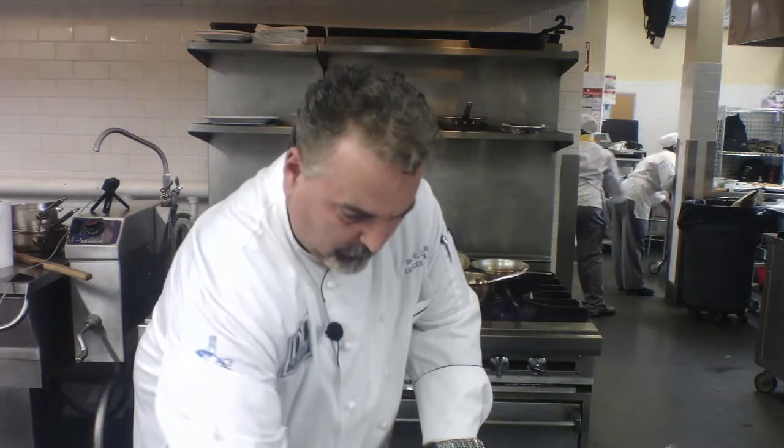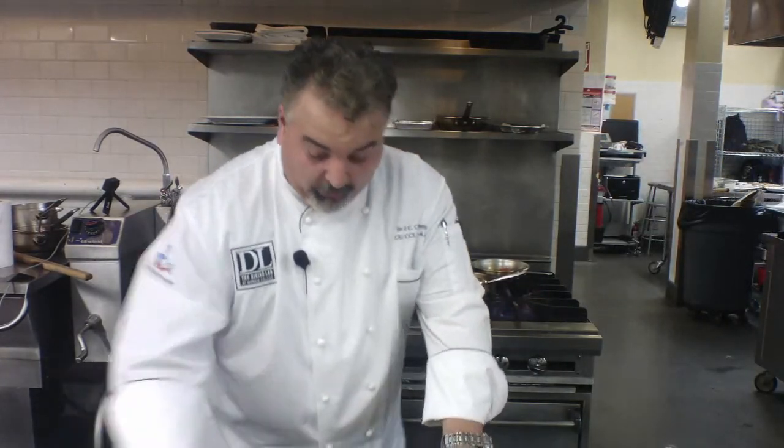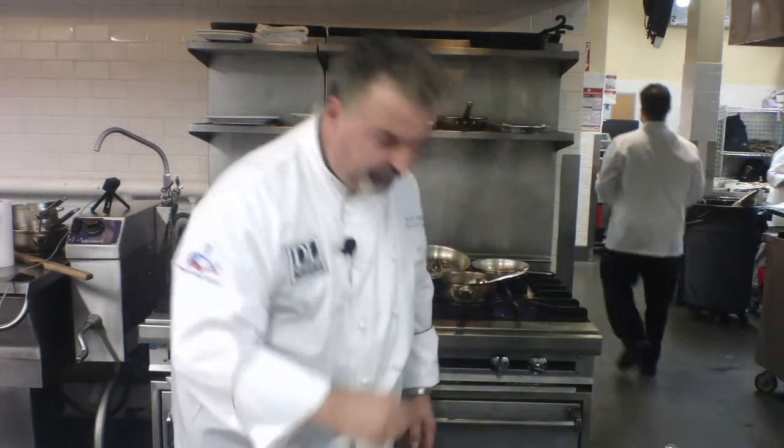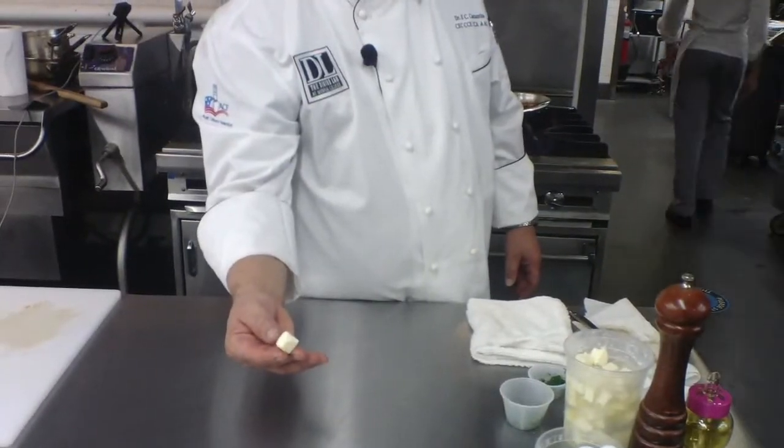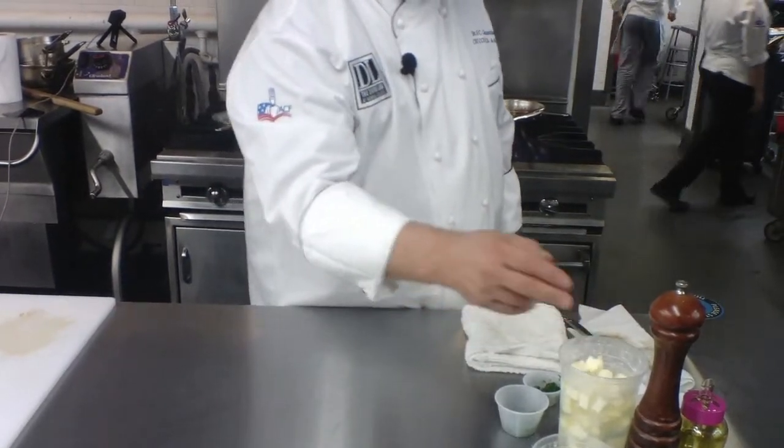Why is butter kept in water? That's a very good question. The answer to that question is so that the butter does not melt on my station into a mass, to which I have to use a spoon. Now, if I need a piece of butter in my pan, I can do that. It won't melt in the water, okay?